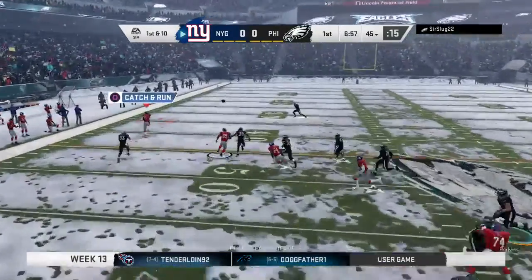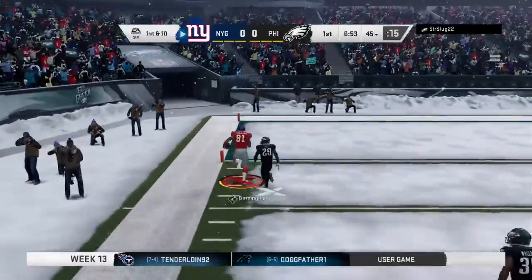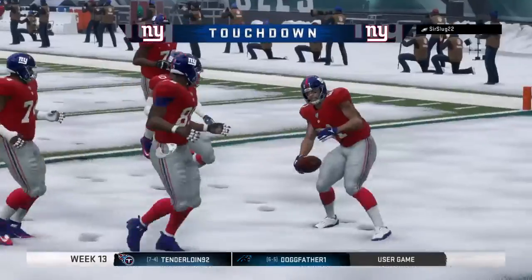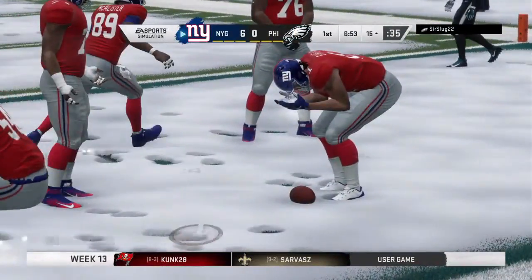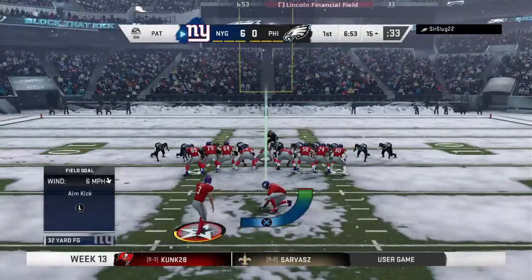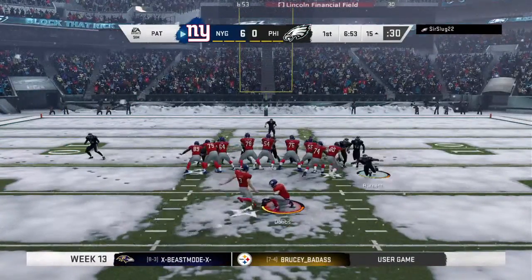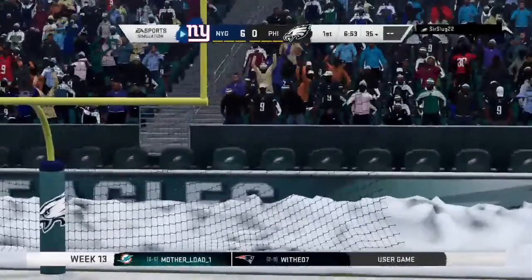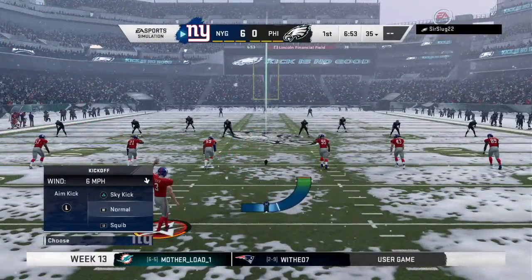Throwing on first down is Allen. Looking left sideline, it's complete. And all the way in. Touchdown, New York. A big play there. Hitting double digits with his 10th touchdown of the season, as his guys are able to strike first here in this opening quarter. And his kick is no good.